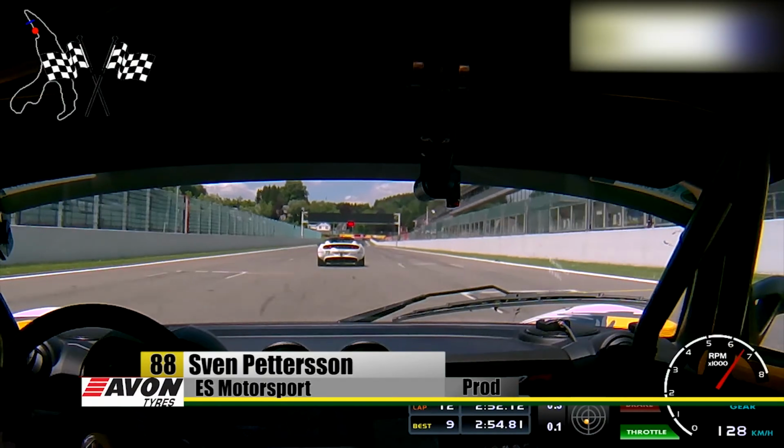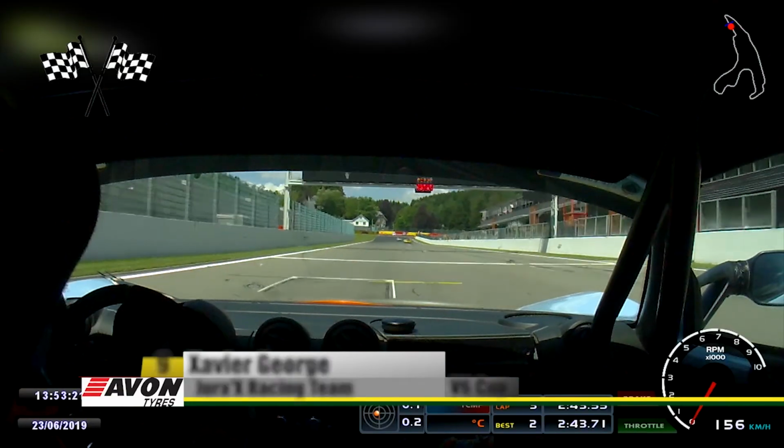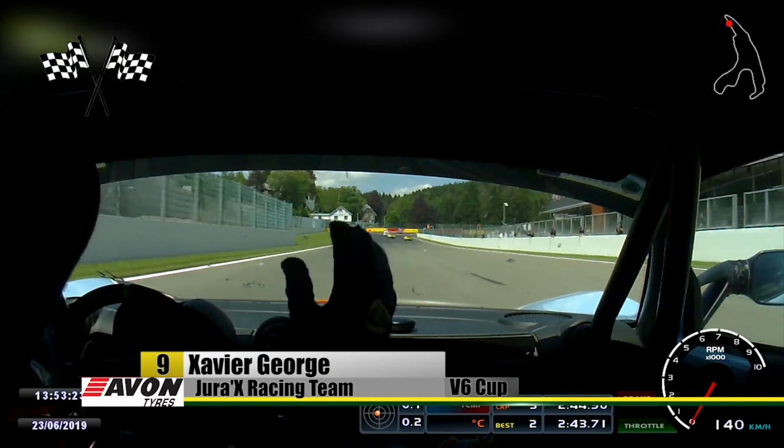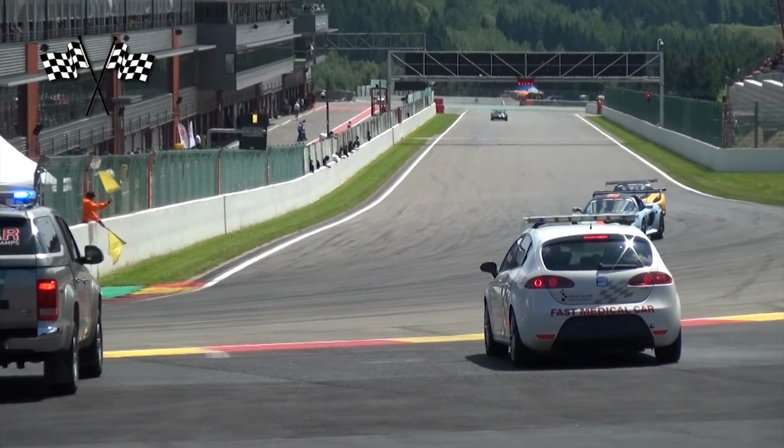Behind them, Sven Pettersson 2nd in productions. Up ahead of him is the class winner, which is Jean-Pierre Genoux-Prachet. And we've got waved yellows there.